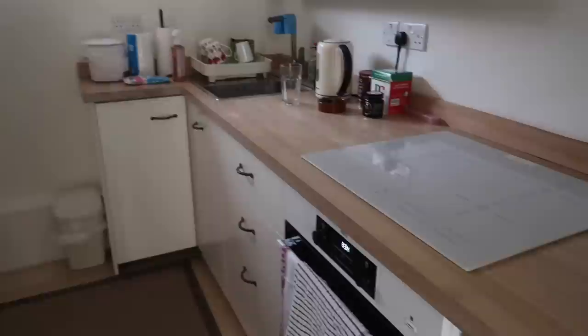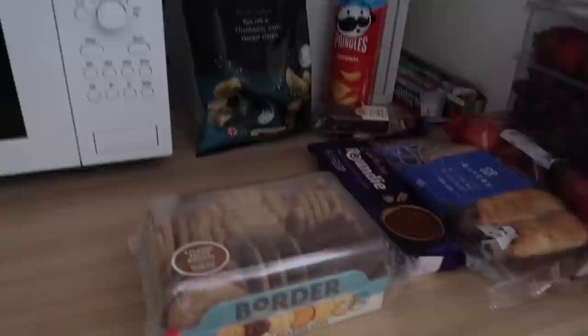Ahead of you is the kitchen, which has got everything you need. Your fridge down there, you've got your cooker, all your amenities down here. There's even a washing machine if you need to do some washing. We've got all the snacks. These were here waiting for us when we got here. Border biscuits, my favourite.